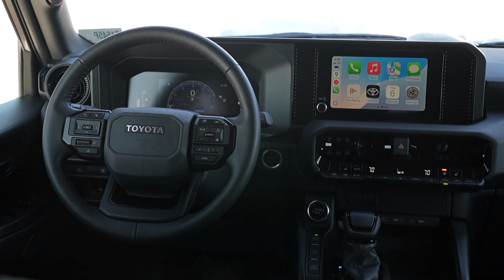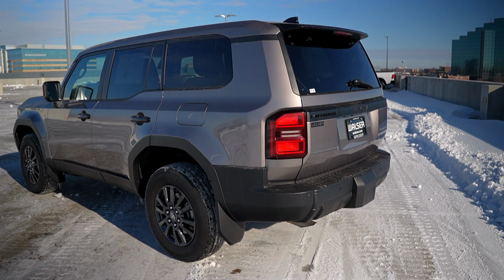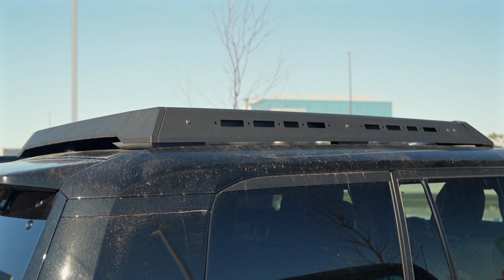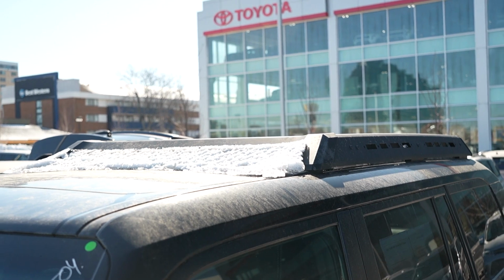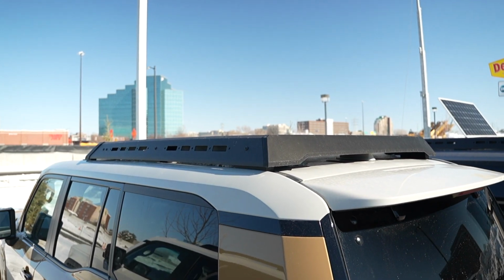The big thing is going to be the MSRP. Now, the starting price of this one is going to be around $58,000. You can even get the roof rack from the factory, so you can add about, I think, $1,000 or $1,400 somewhere in there to get one of those. So it's going to be a very capable, cool, stylish off-road vehicle.